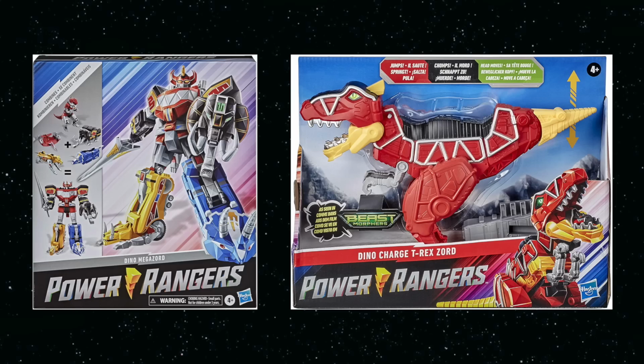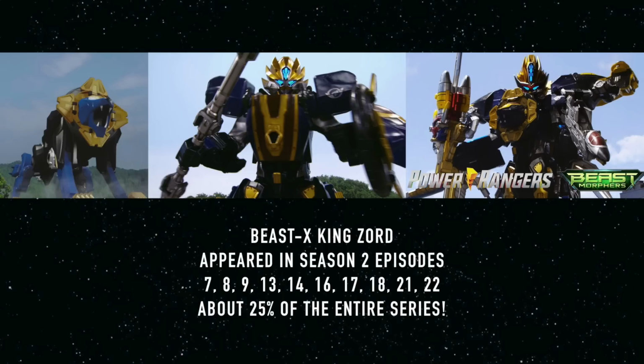lines ever. The crucial thing, the elephant in the room, has to be that in Season 2 we didn't get a single Megazord release that was related to Beast Morphers. That is so outlandish. I don't think there's ever been a season of Power Rangers where we were shown Megazords on screen all season and nothing happened on the store shelf. It is a fundamental part of Power Rangers that what you show on screen you release as a toy. Like, this is basic stuff.